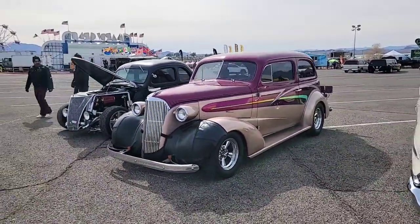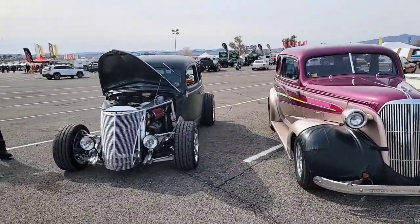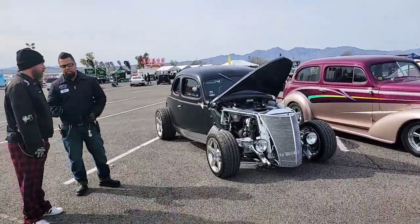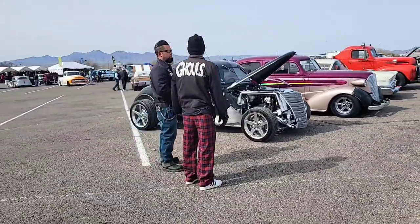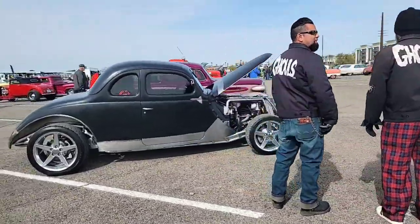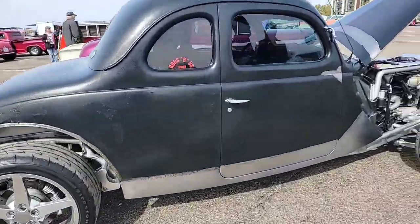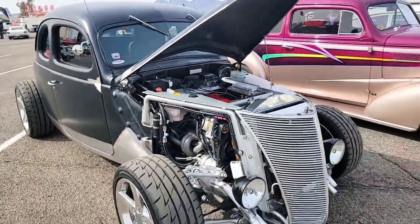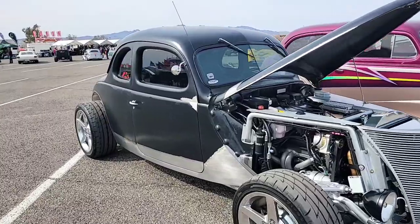I love when we get these cars that are from different eras and different styles, and they have nothing in common with each other other than they're hot rods. Hey, a couple of ghouls. You guys are like my favorites. Yeah, yeah. But we always watch for the ghouls.